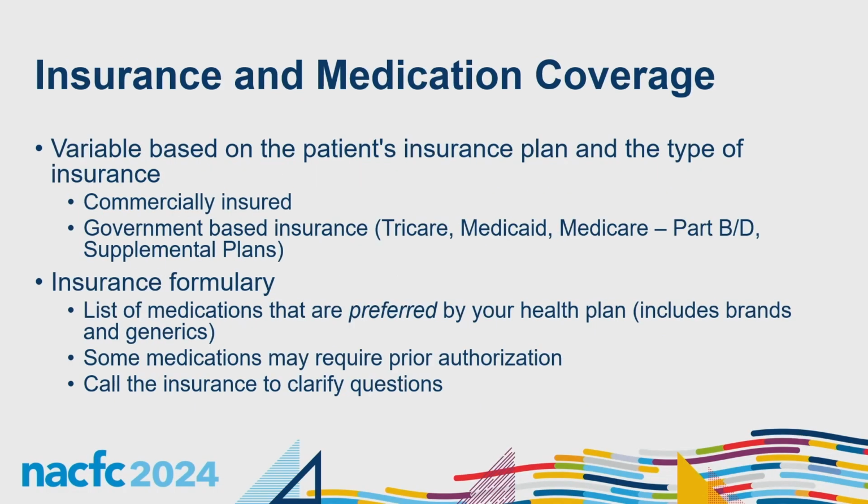I included this because not all insurances are the same. Certain insurances allow certain ICD-10 codes for certain drugs, and this is all based off of their formulary. Formulary medications are preferred by the health plan, and if they aren't preferred, then they typically need a PA. When in doubt, always call the insurance. I know it takes some time, but you can typically get all of your questions easily clarified, and they can even tell you which ICD-10 codes are required for the drug.